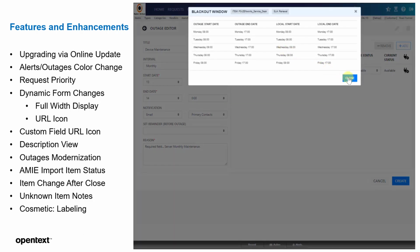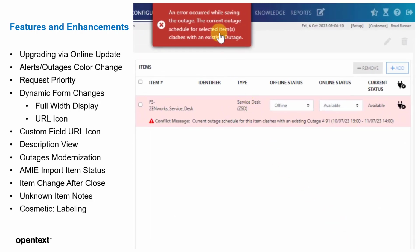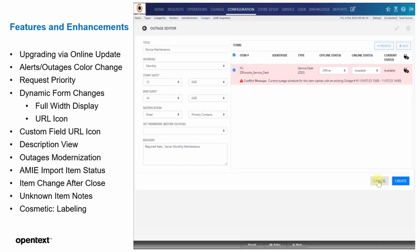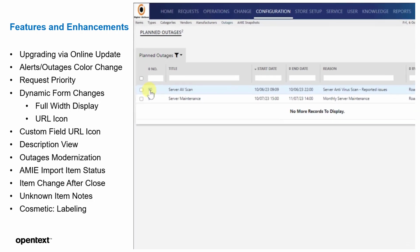We can see the blackout window. We'll hit create, and you notice that there's an error, meaning there's a conflict message. The schedule for this item clashes with another outage. So we'll cancel that, but we're going to wait a minute and we'll be able to actually see.